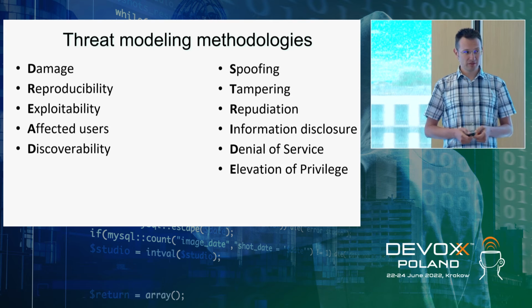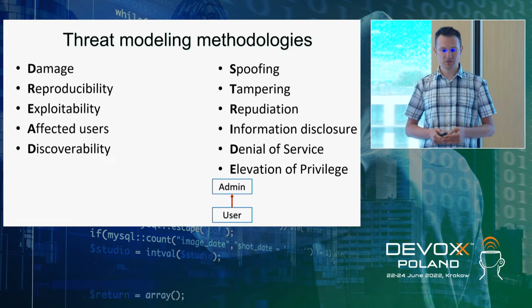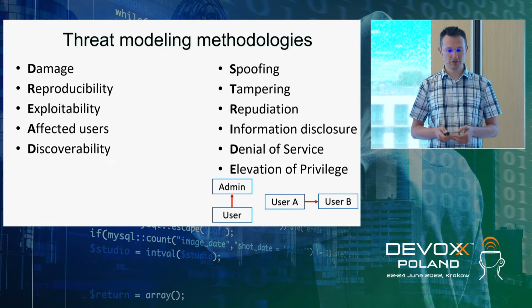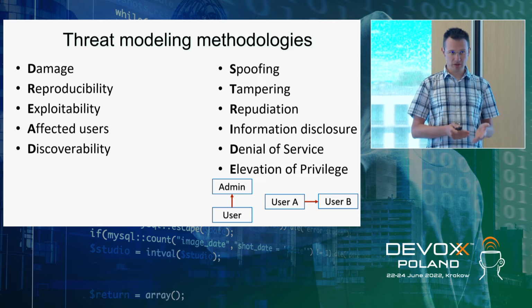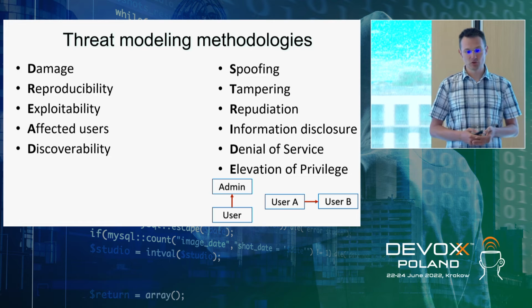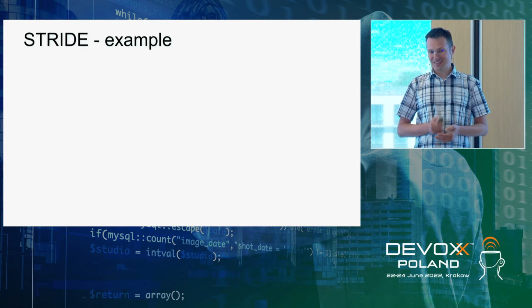And when you think of elevation of privileges, don't only think of the standard vertical elevation, so from user to admin. We also need to think of horizontal elevation, so from user A to user B. So if user A is able to do an action on behalf of user B, that's usually not good. An example.